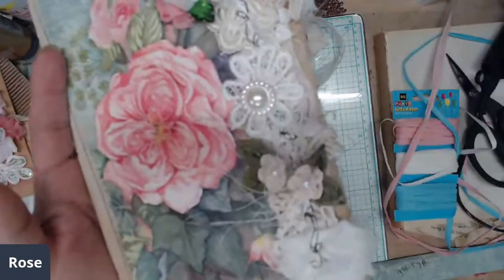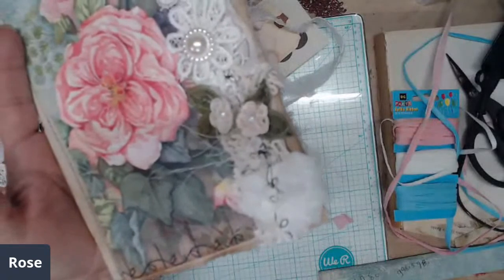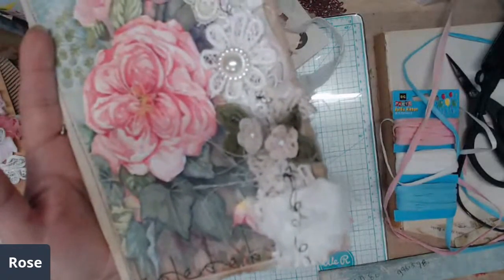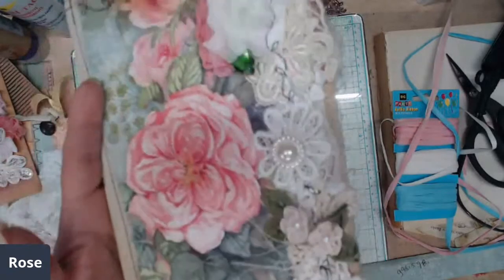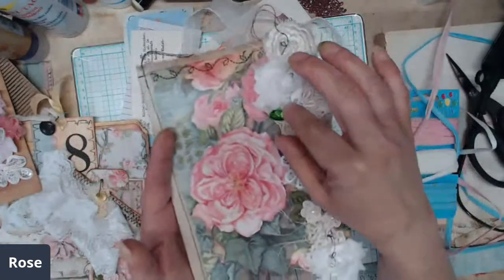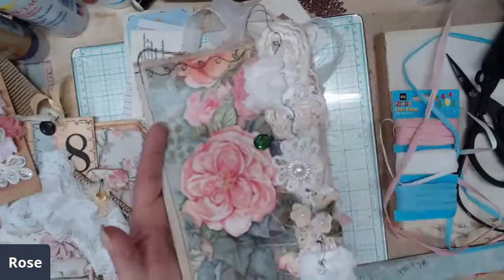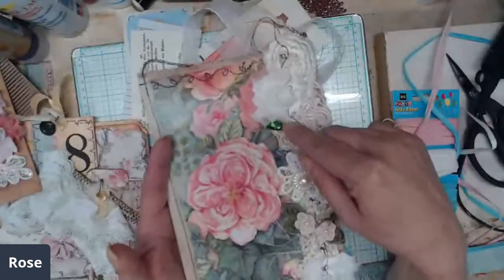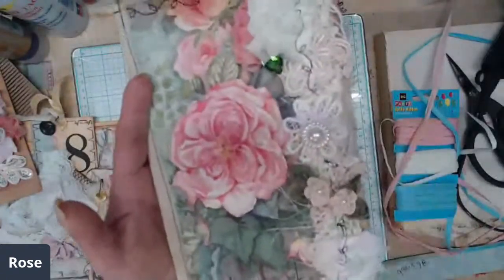You like it this way, Laura? Okay, good. Now I can glue it down. It doesn't look like a leaf to you? Dang it. I need something that looks like a leaf. Keep it or chuck it?